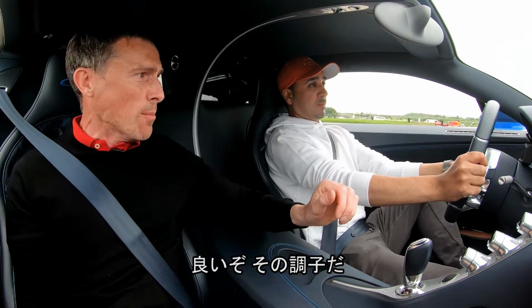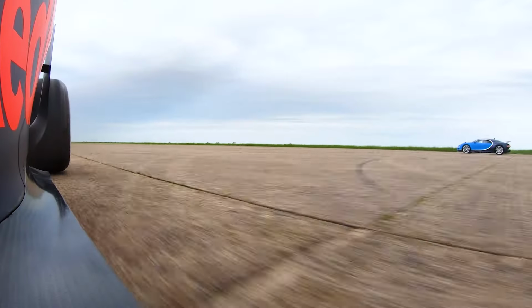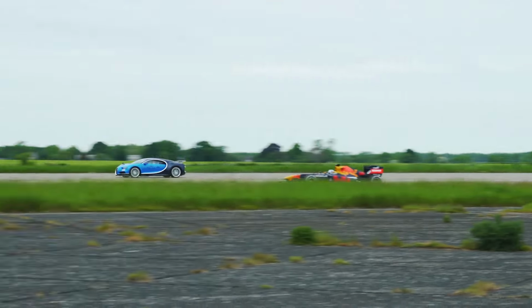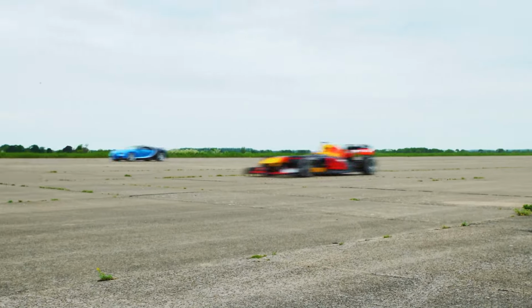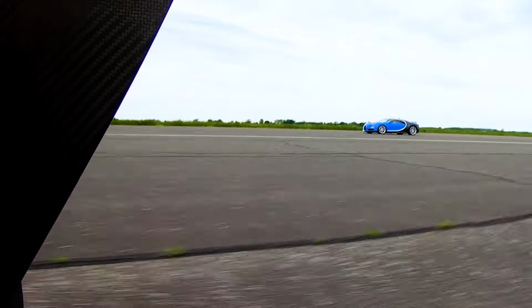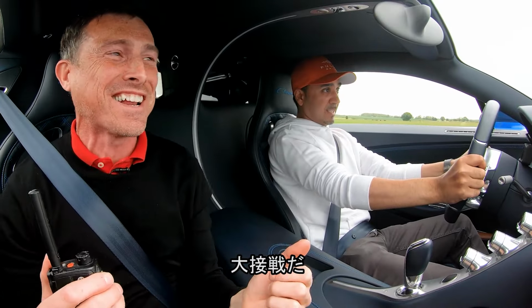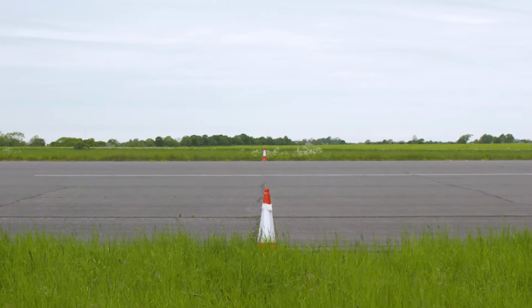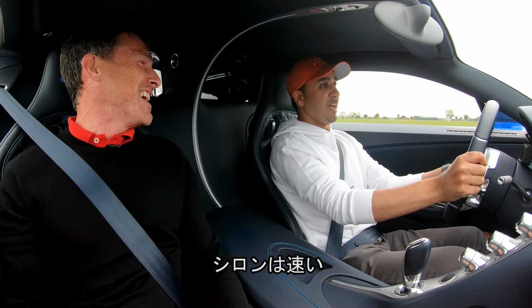Oh yeah, we're going to do this. Come on! Come on, we're ahead. Come on! No! Oh no, it's close! Oh my God! Woo! This car is quick!